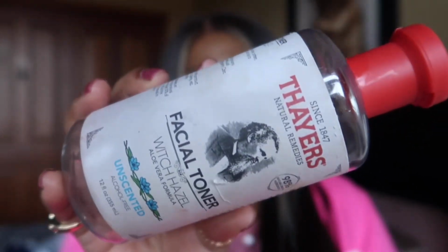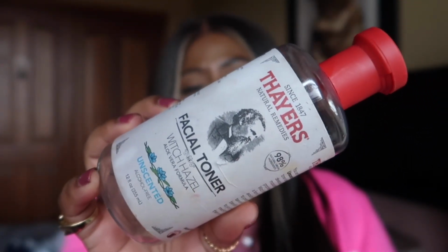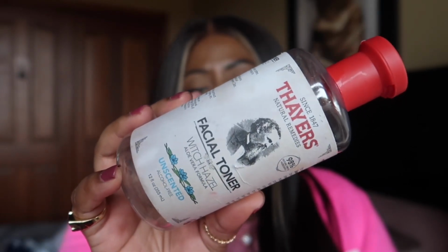I finished this Thayer's facial toner. Please excuse how raggedy it looks. It got wet and this just happened, but yeah, I did enjoy this toner. I don't really know if it really did much for me.